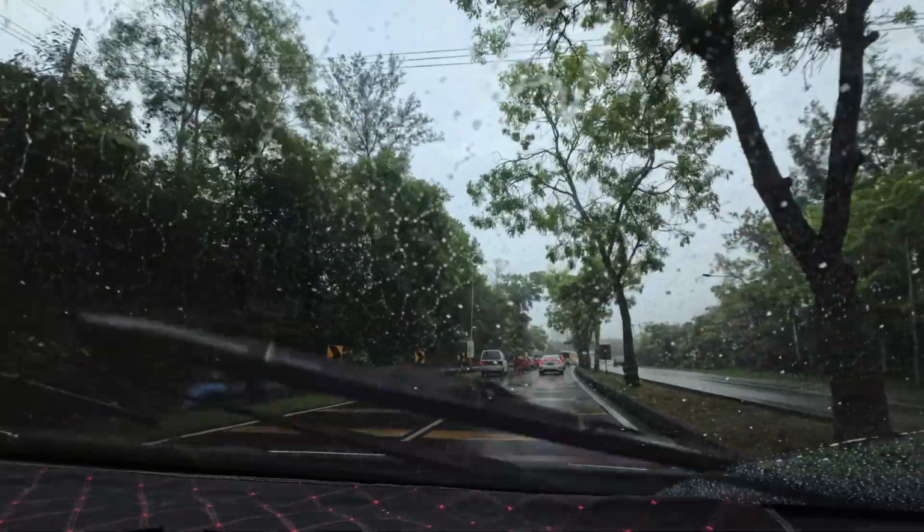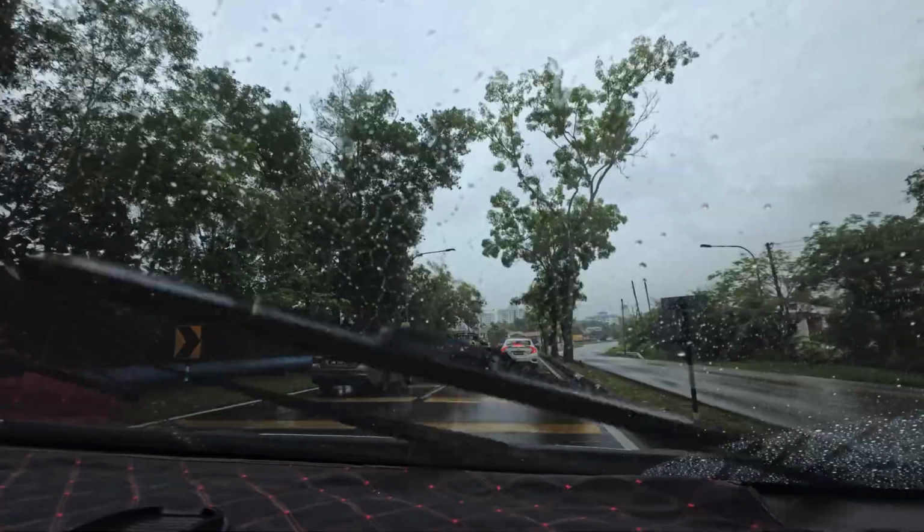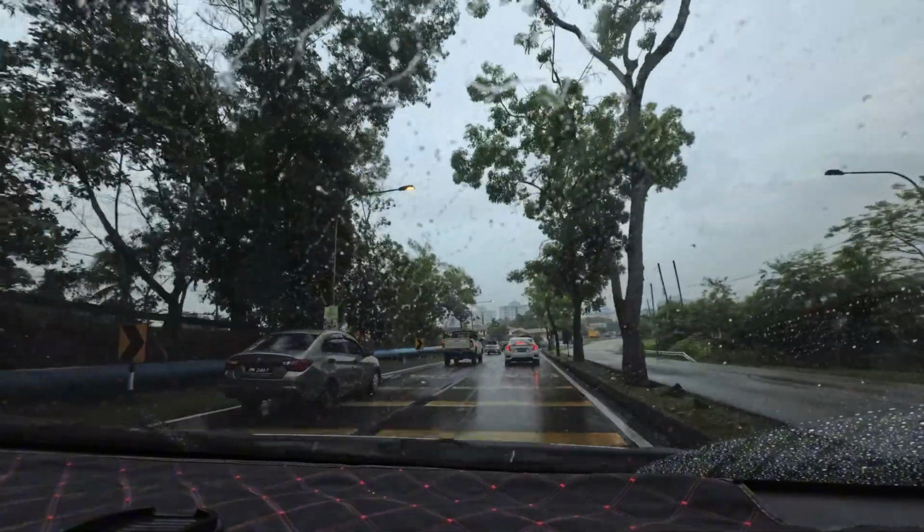There's a slight traffic jam in front of us, maybe due to the rain. Everyone's driving more carefully at this point of time.